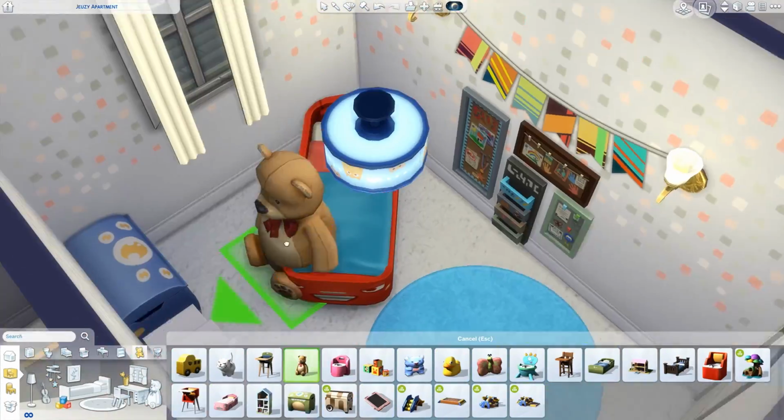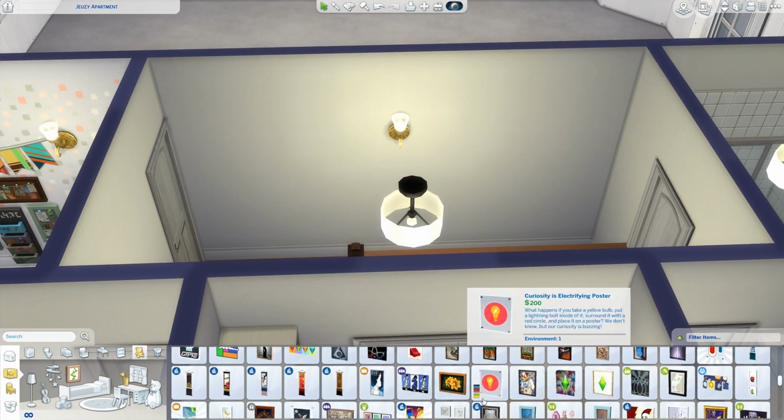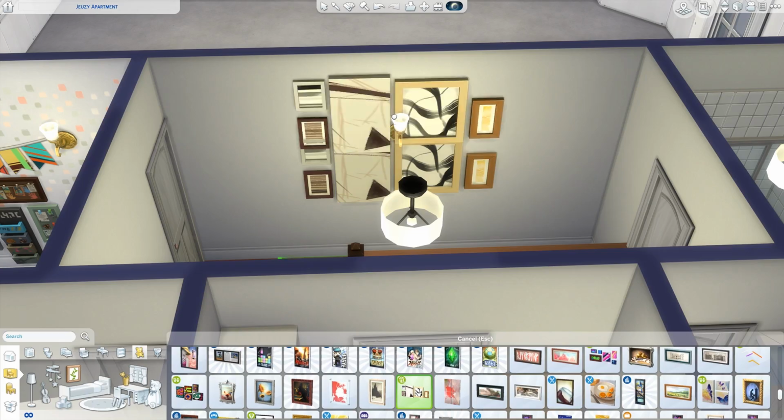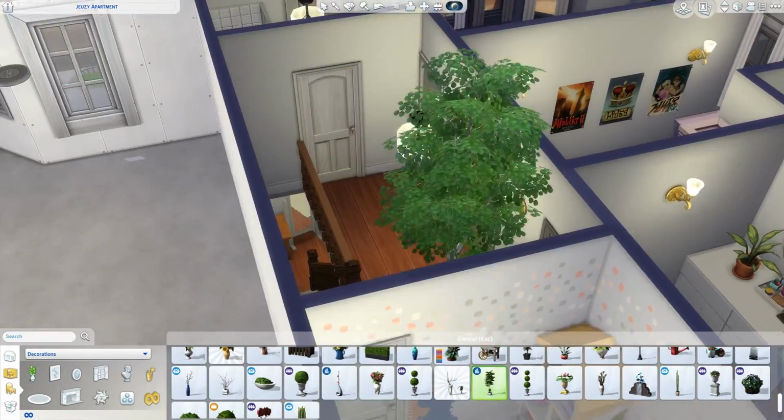Race car bed. Who doesn't like a race car bed? Big stuffed animal, a little height chart on the wall. And then out in the hallway, just getting a bit of artwork because it's a very bland hallway at the moment, just white walls. I was like, all right, let's just get some artwork up in there. Let's get a little sofa.